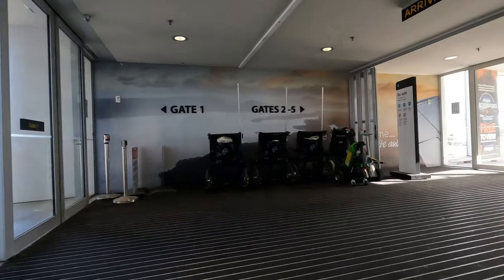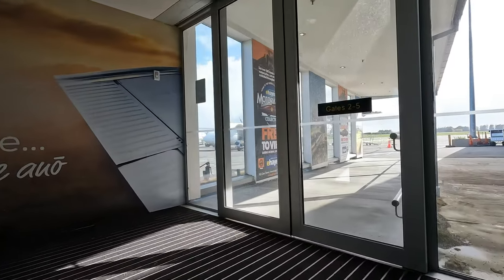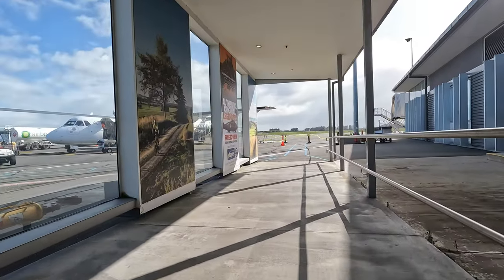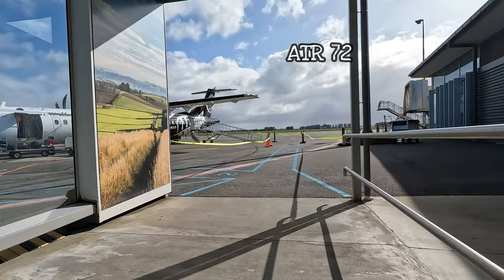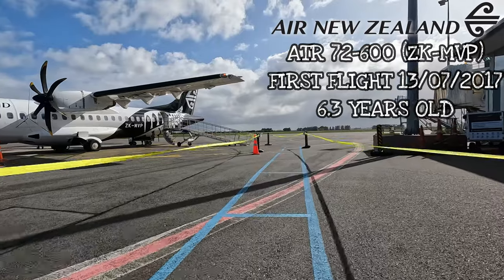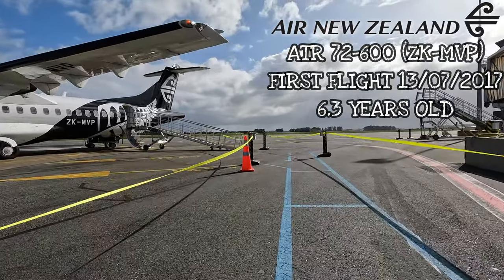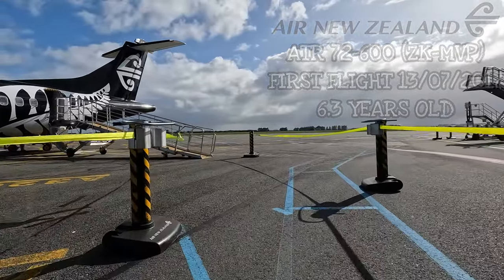Sauntering into the cold October morning with wind chills chilly enough to snap your nipples off. Taking us on flight NZ5702 between Invercargill and Christchurch is Mike Victor Papa, the very same aircraft which flew me from Hamilton to Wellington yesterday. It's a 6.5-year-old ATR-72-600, which first flew with Mount Cook Airlines before going to Air New Zealand.